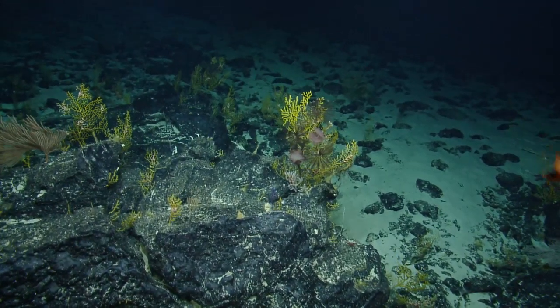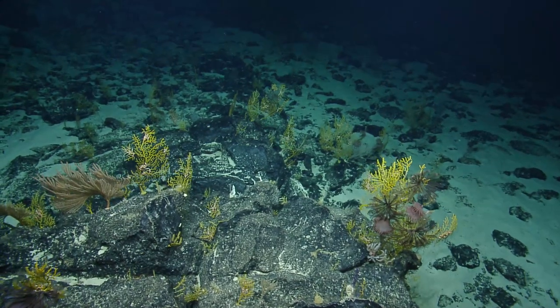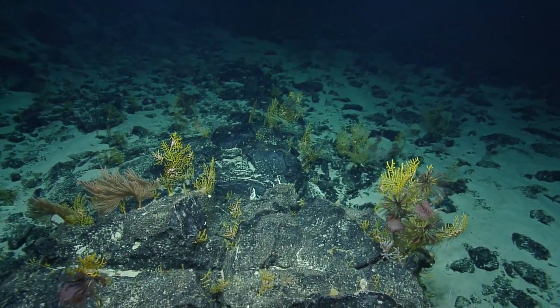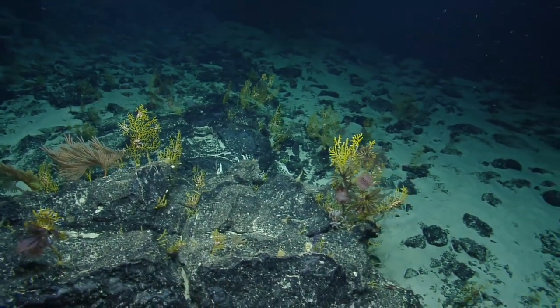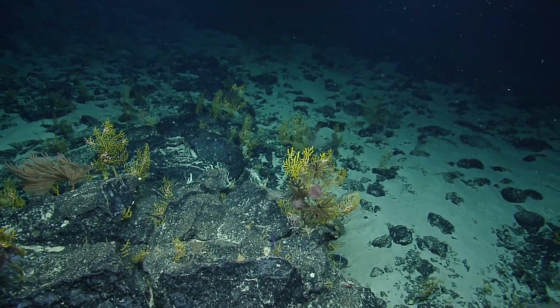What? Oh, wow. Is that a crinoid? Yeah, it is. It looks interesting. It's just a crinoid. Like three of them, with some anemones. Two anemones on there. That one's a popular spot. Anemone.